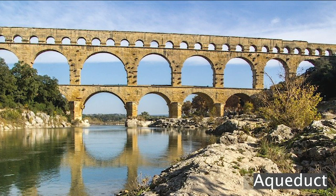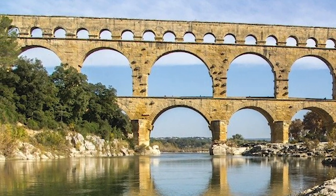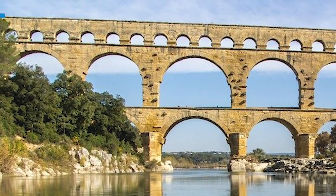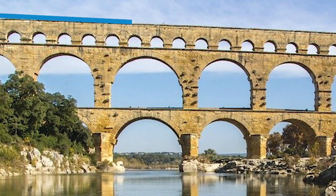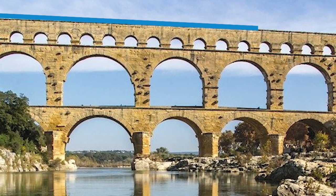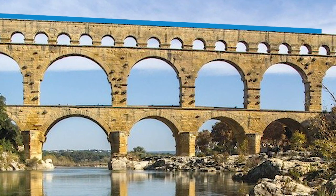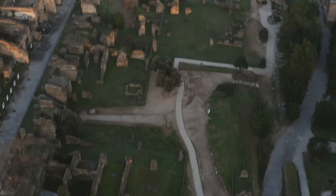This is the aqueduct. What do you think it was used for? It was a kind of water channel. Using the strength of arches, they channeled mountain water slowly downhill using just gravity. This brought fresh water into the city. Isn't that incredible? They were also great civil engineers too.